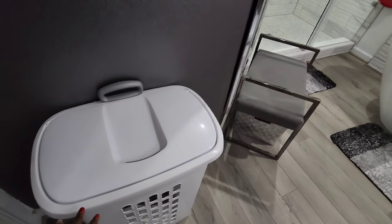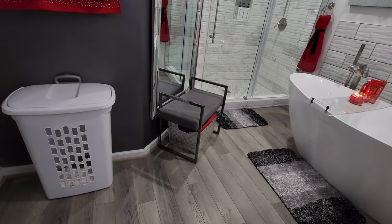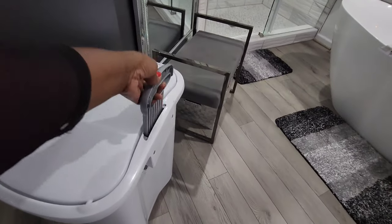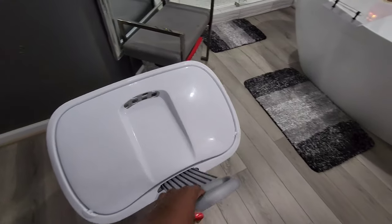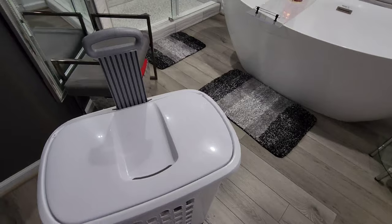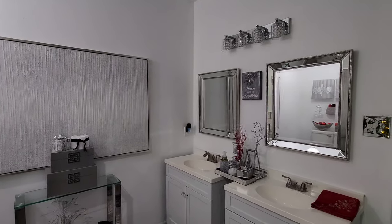Then I have my dirty clothes hamper here. It's actually from Amazon. I am in love with that hamper because it has wheels on it. So I turned it around so you can see. All I do is roll it around like this. Especially if you have back issues, you don't have to worry about that hurting your back or anything like that. So over on this side, I have two mirrors.